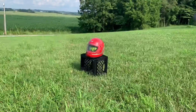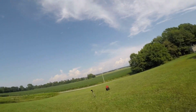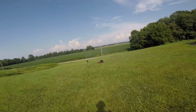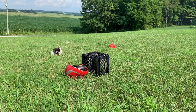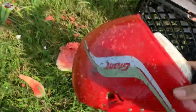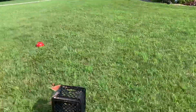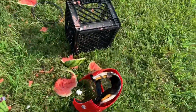I guess let's just have some fun with it. Let's blow this thing up. Got a 1 ounce slug. We're gonna hit it and see what this does. Boom. Oh, that was great. You can see our entry hole right there and our exit kind of all over the place. Oh, that was awesome. Yeah, motorcycle helmet.